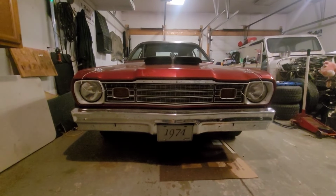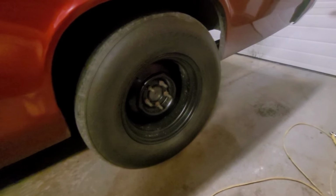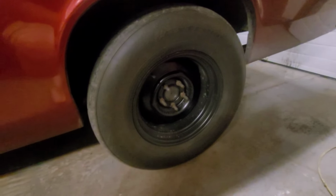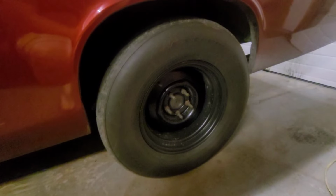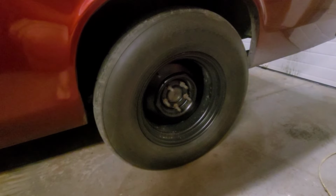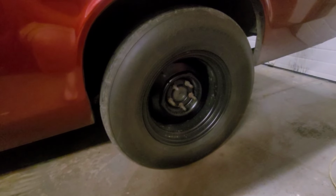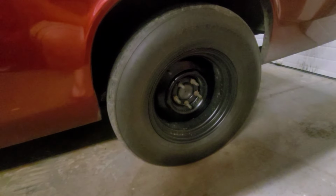But that's going to be another thing that I'm going to do to see if I can make this sucker hook. Now back here, I've got a Nitto NT 555 drag radial. One of the things that I need to do still is mess around with tire pressure on this thing. I started out at 20 psi, and I was definitely spinning. Dropped it down to 18. It still had a real ability to spin the tire.